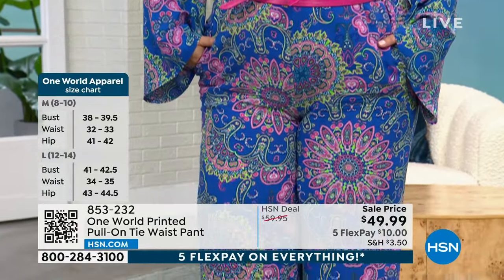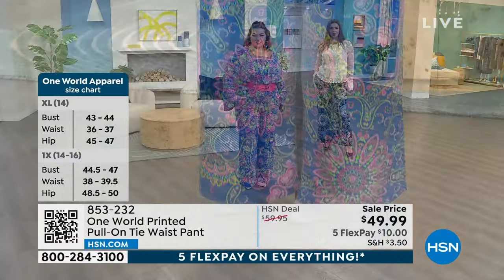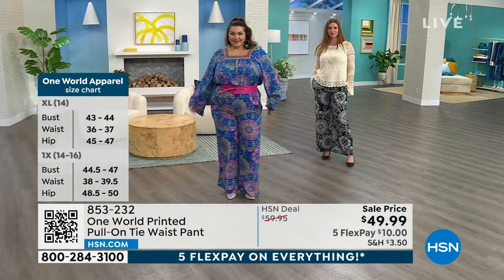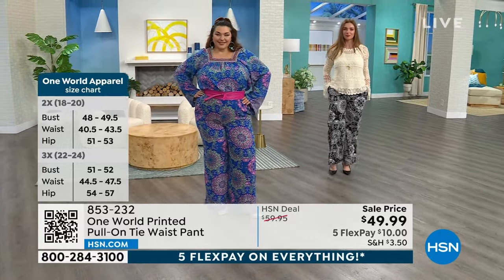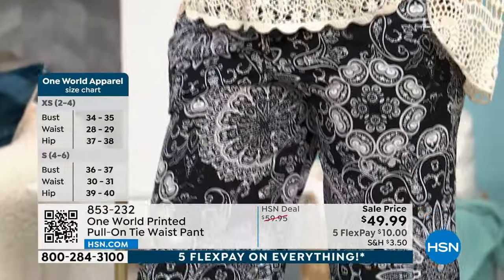Did I mention these are machine washable? I know, you don't find items like that. And they're wrinkle resistant, too. Oh, wow. I know, exactly. Wow, could it get any better? And you really could wear them all the time. You could sleep in these. They're so comfortable. You wouldn't have to take them off.